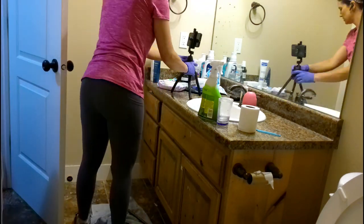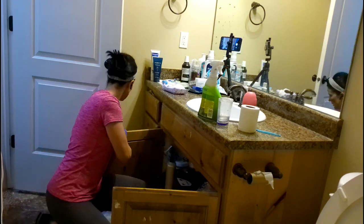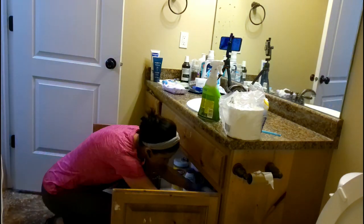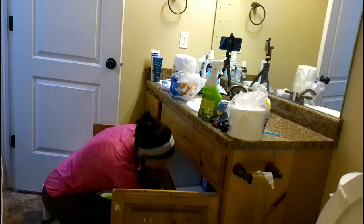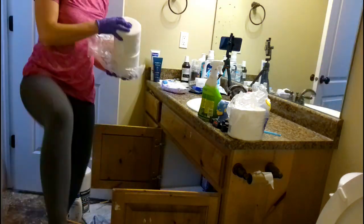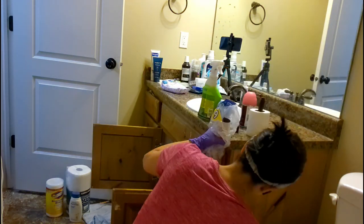So the living room was one day and the downstairs bathroom all one day. And then I did the toilet and the bathtub in this bathroom on another day. And then this one you're watching right now was actually just yesterday. It was about 3 weeks apart. I cleaned a couple houses in between.